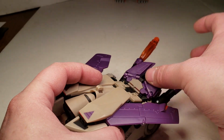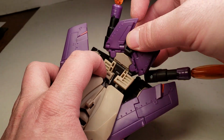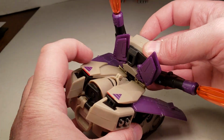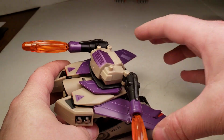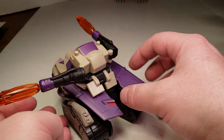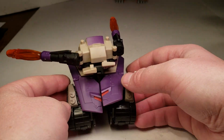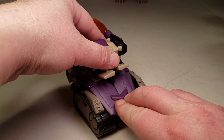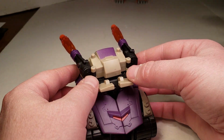So you're going to rotate up, but you need to get these back like this to get it to go up over here, and then you put that peg into that slot right there. And then you bring these to the front. Lift up these if you have to, like that, and the wings would normally be like that, and then you press down on that, and that helps you secure everything together like this.